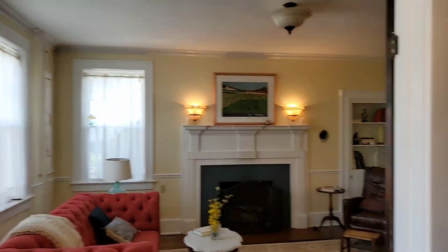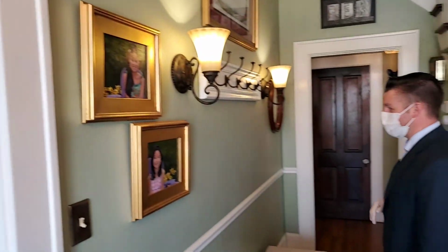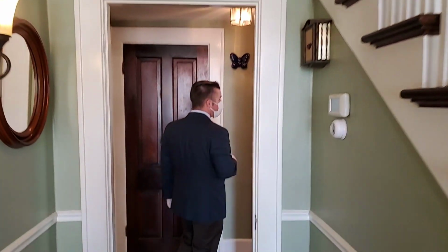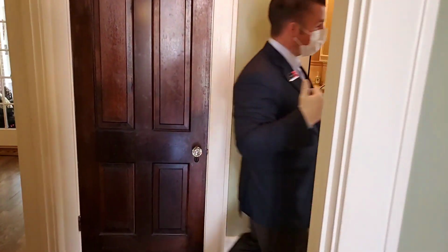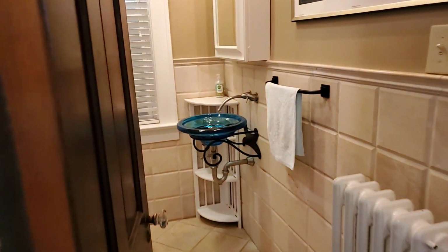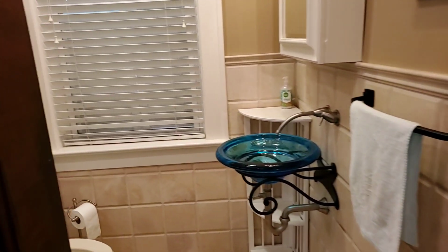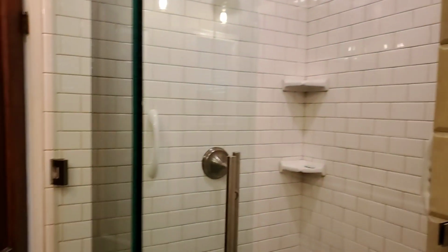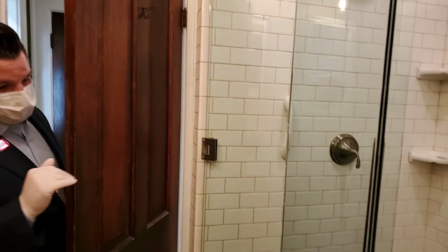And then before we go upstairs, I wanted to show you the bathroom on the main level, which is just right here. So take a peek in. We've got a beautiful glass sink on the pedestal there, and then you've got this nice shower. Got your glass doors. It's a very large walk-in shower, subway tiles, just exceedingly well done.